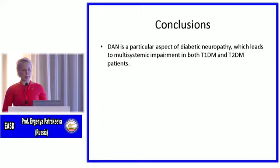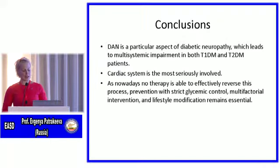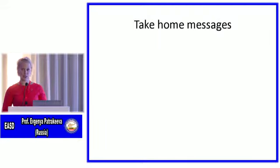To conclude this part, I want to say that DAN is a particular aspect of diabetic neuropathy which leads to multisystemic impairment in both type 1 and type 2 patients. Cardiac system is the most seriously involved. As nowadays no therapy is able to effectively reverse this process, prevention with strict glycemic control, multifactorial intervention, and lifestyle modification remains essential.